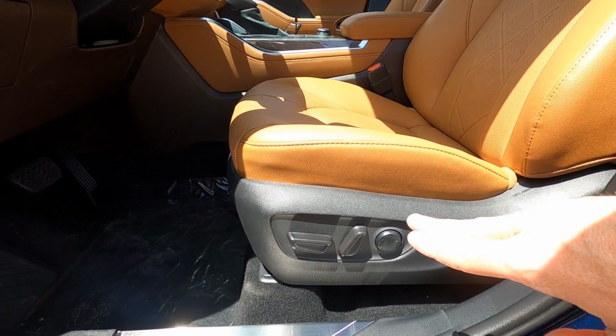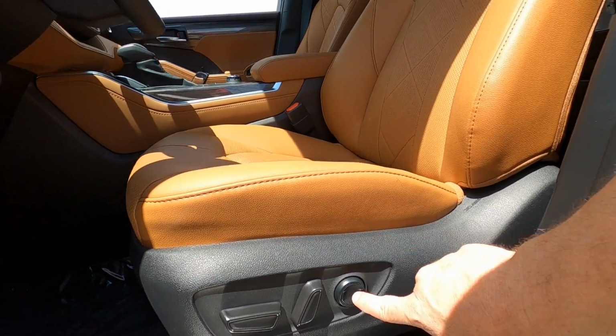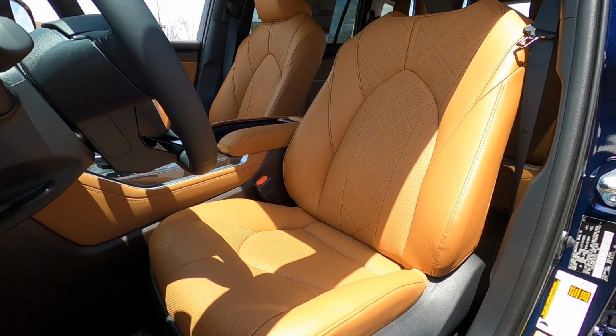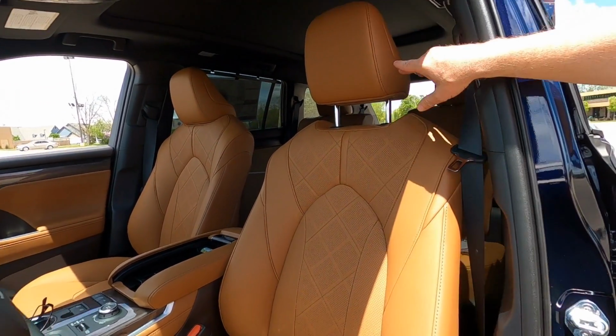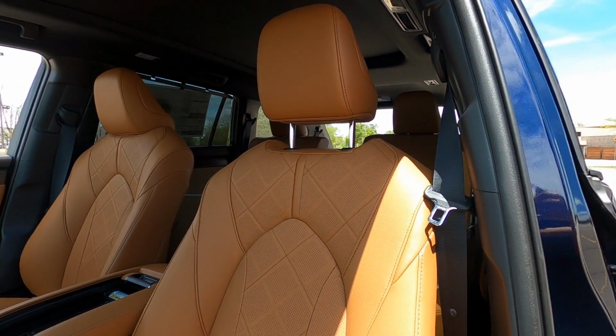The driver's seat is 10-way power, as is the passenger seat, but the driver's seat has 2-way lumbar support. Passenger seat does not. There's a quick look at your driver's seat with those perforated ventilated seats. And again, this is full leather, adjustable headrest, and also adjustable seat belt heights.